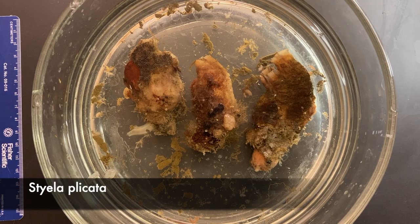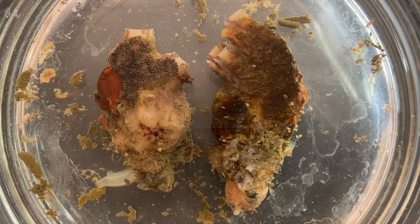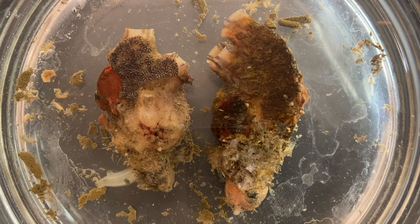Here's Styela plicata. This is not a very attractive ascidian. The individual on the left has a colony of compound ascidians growing on it. We'll look at some of those next.